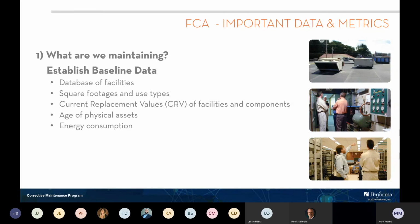Understanding the age of all your physical assets, their relative energy consumption, and then even taking it a step further. With this time of unoccupied or lightly occupied facilities, it would be great to really get a good database in terms of QR coding of your equipment, understanding make and model types of different building components. Getting all that put into a good database can be a great activity during this time.